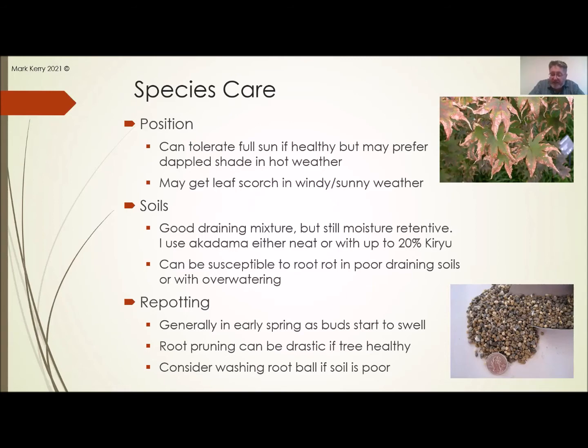And in some cases with maples, especially ones that I buy in that have either got poor soil or never really been repotted by me, so I don't know what's in the root mass, I actually take a hose pipe to the roots and bare root them, and they seem to behave well after that. It just allows you to see what you're pruning and how to improve the roots. I'll talk a little bit about root improvement later.